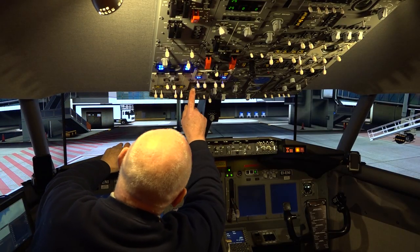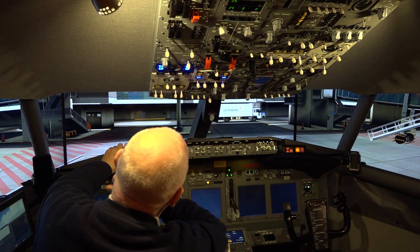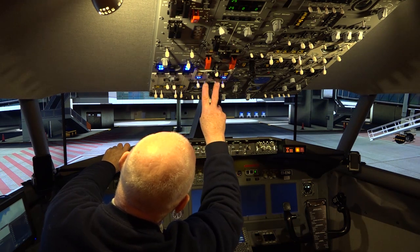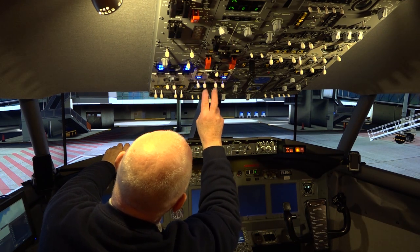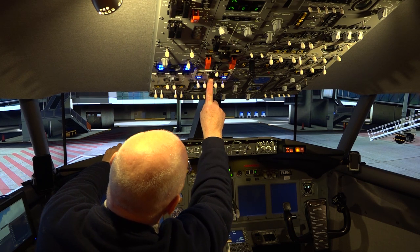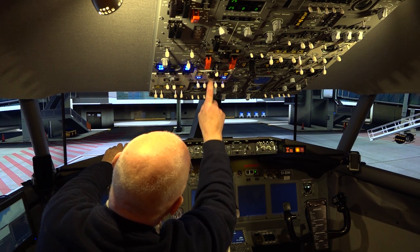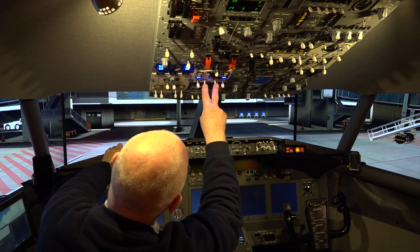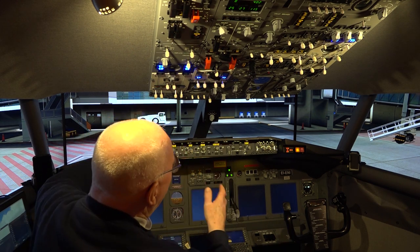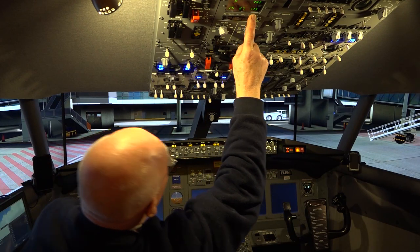Right, this is starting to slip back a bit now on the engine gas temperature. So it looks like we'll be able to switch to the generator from the APU as soon as this blue light comes on. And there it is. Good. We now have 115 volts coming from the APU.